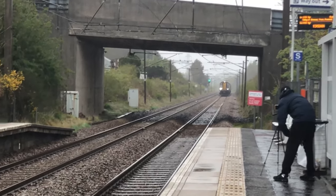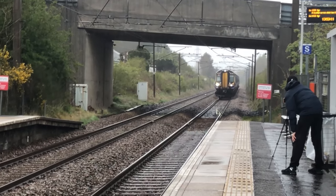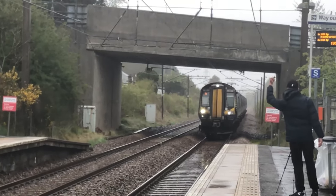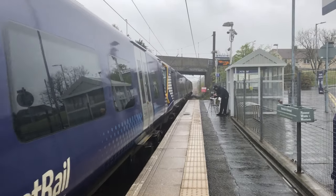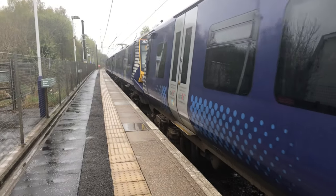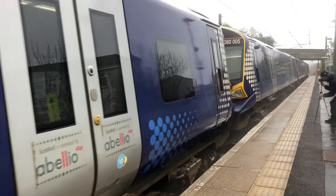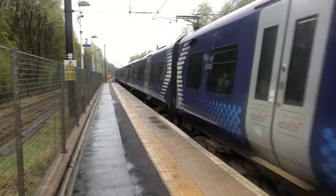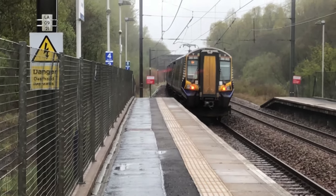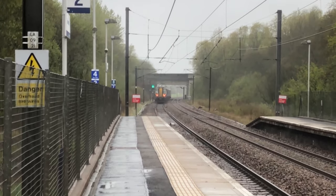Okay, so here comes another 6-car train going to Ayr. Thanks for the horn. 380006 in the front and 380005 in the back. Caldercruix, Lochwinnoch, Glengarnock, Dalry, Kilwinning, Irvine, Barassie, Troon, Prestwick Airport, Prestwick Town, Newton on Ayr and Ayr. If you guessed those stops, then you're correct.